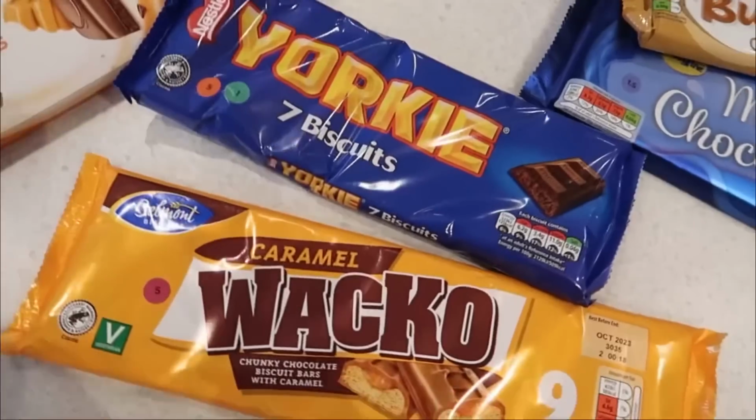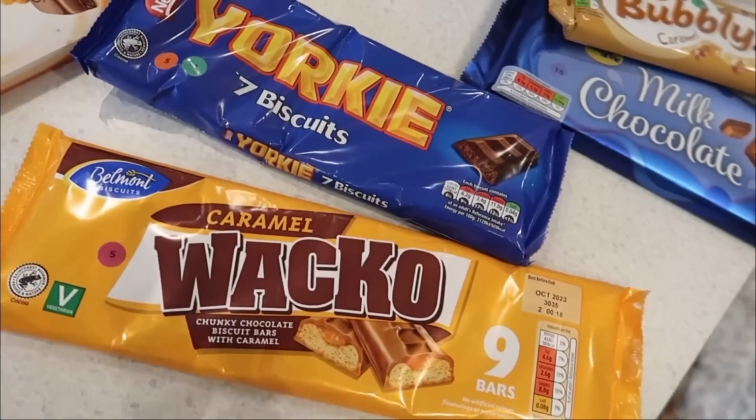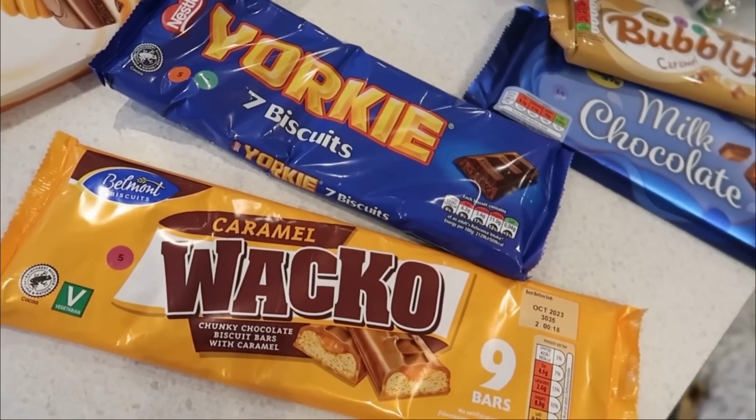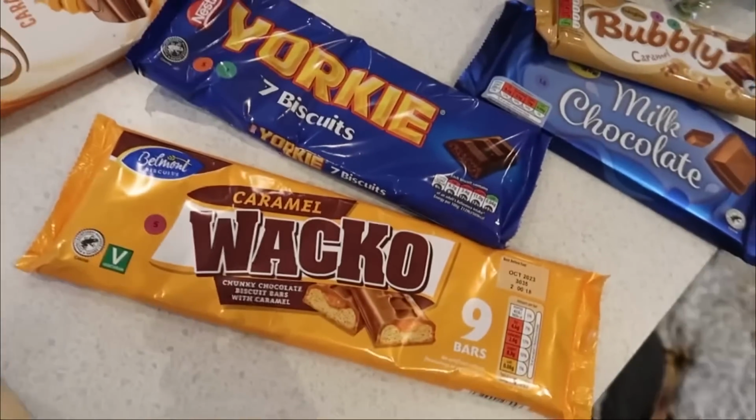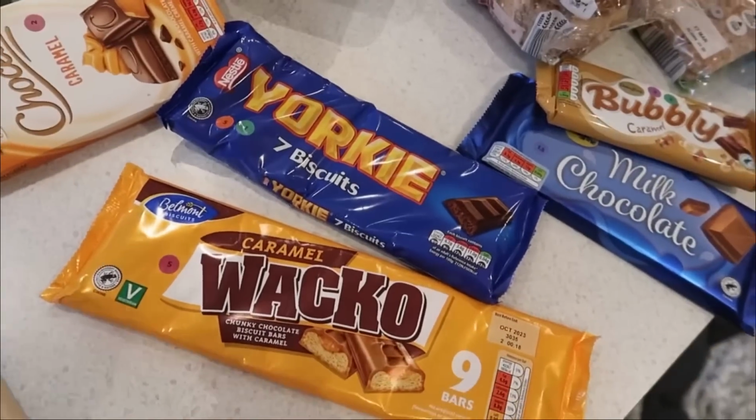Let's talk through what we've got. Like I say loads of times, our friends come over all the time and they raid that cupboard over there, which is always full of crisps and chocolate, basically, yeah, all the good stuff.